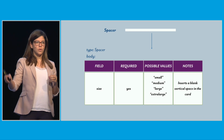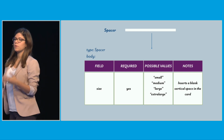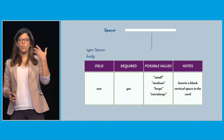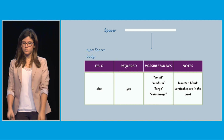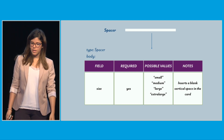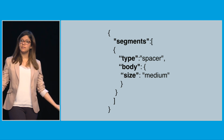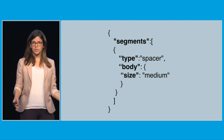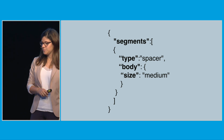We added also the notes, because this is a document that is available for anybody in the company. We wanted them to be able to understand what kinds of elements we have and what their purpose is when we are rendering them. Once they decided, this spacer transforms into something like this, which is the JSON response that the backend will send to us for it to be rendered.